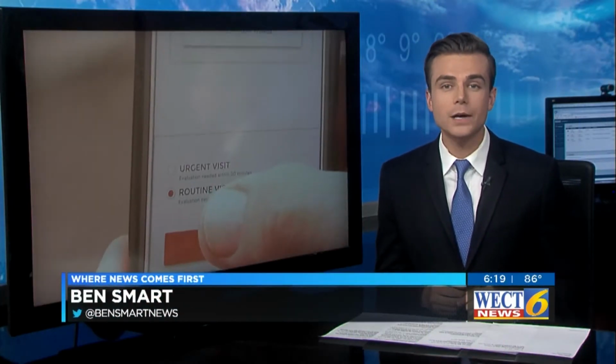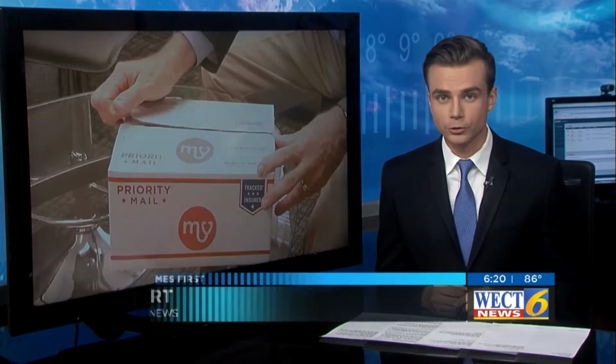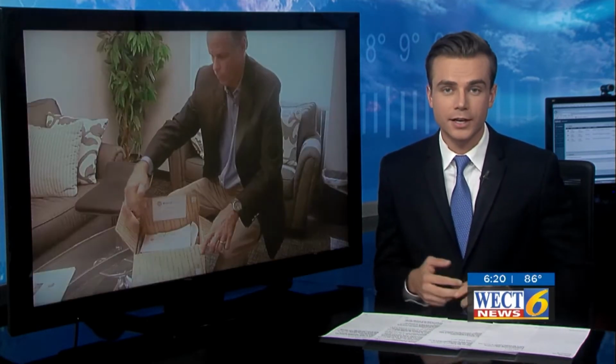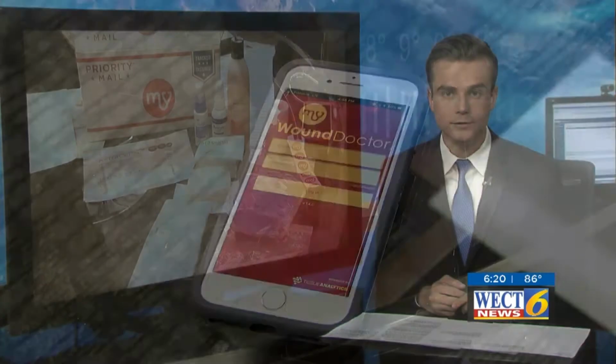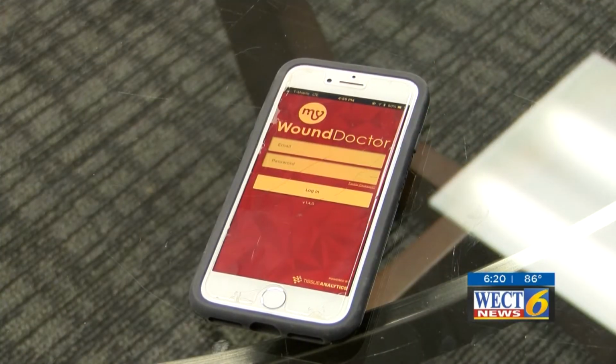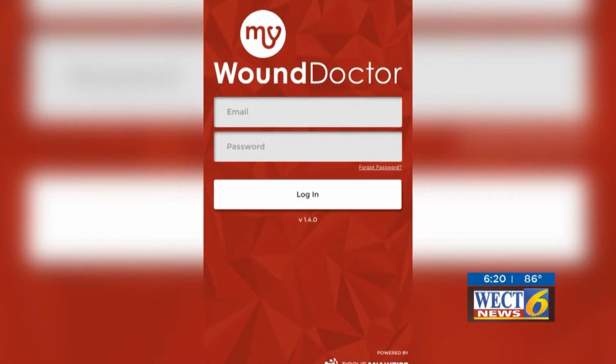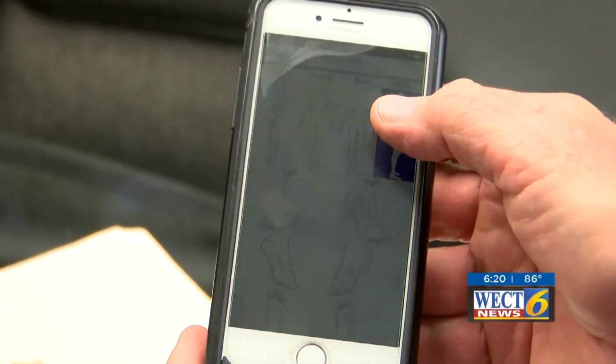The app is called My Wound Doctor. It's 3 years old and is now being used to help people in major hospitals, prison systems, and from the comfort of their homes. The smartphone app, My Wound Doctor, helps patients needing wound care get quick access to a specialized health expert. It's sort of a self-serve model.